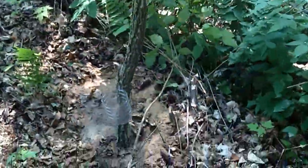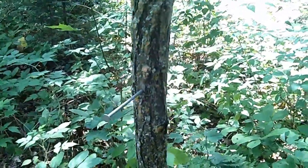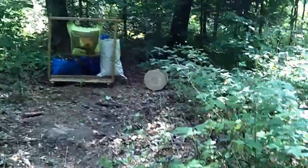At 10 yards I put a log limb in there, buried it, did the same thing there, and then I've got a nail here in which I can hang the bow when I go retrieve my arrows. Now I'm working on the backstop.